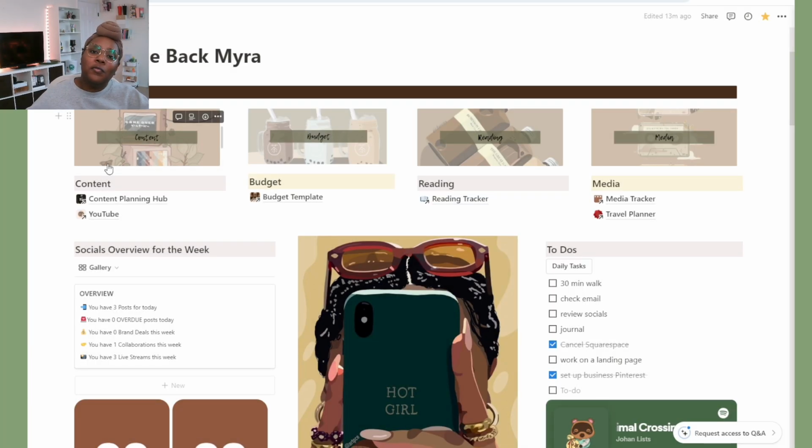That's a real quick overview of the new changes. I'm really excited for my new dashboard, or digital assistant page, I guess is maybe what I should call it. I think this is where I'm going to be spending a majority of my time within Notion. And that is it, you guys. That is going to be my Notion setup for the year as of right now.